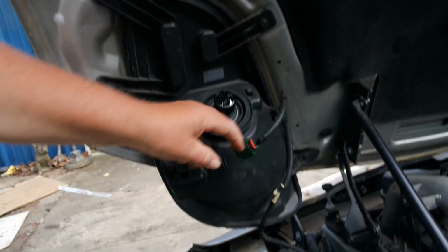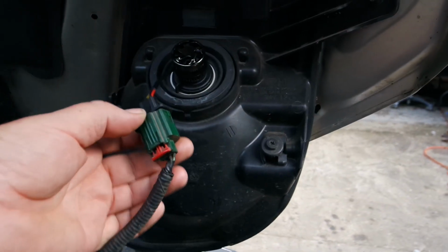But all of that together made me think, wait a second, what about the LED headlights that are in the car? They work fine, but what if I just go unplug them? Let's unplug them. We're just gonna unplug that one, unplug this one.